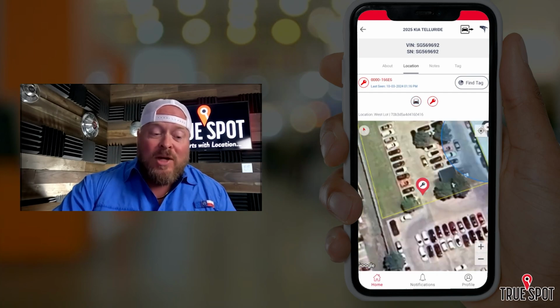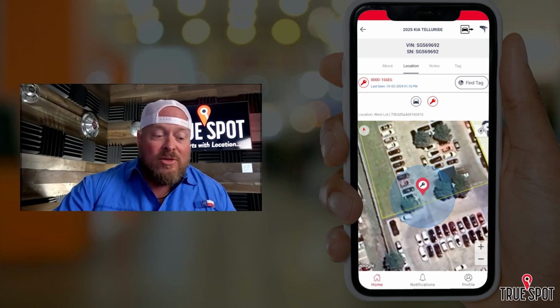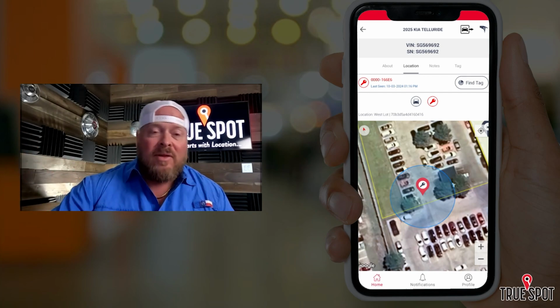And then key-wise, when I jump to the key tab, it'll show me where that key is living as well. So I can see it on the map, and then it's also going to tell me, hey, it's in the west slot right now. So this key is not living on a pegboard. It's not a key hook. It's not in a desk. It's actually out on the lot right now.